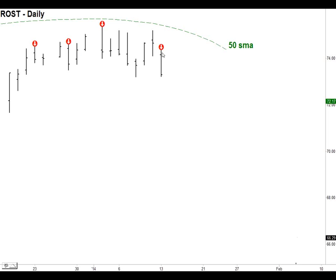And then we had another one. So how could the Pet Dee have helped us? When we add the Pet Dee, we see here that these first 3 signals were colored green. In order for us to go short, they must be colored red. So we wouldn't have taken these.